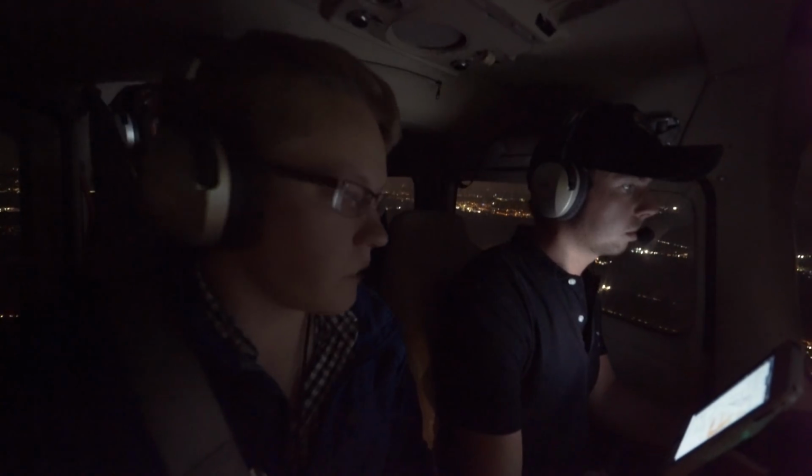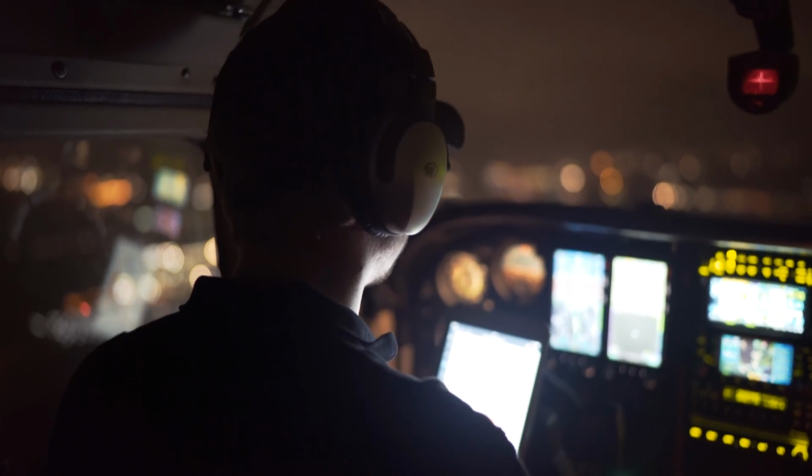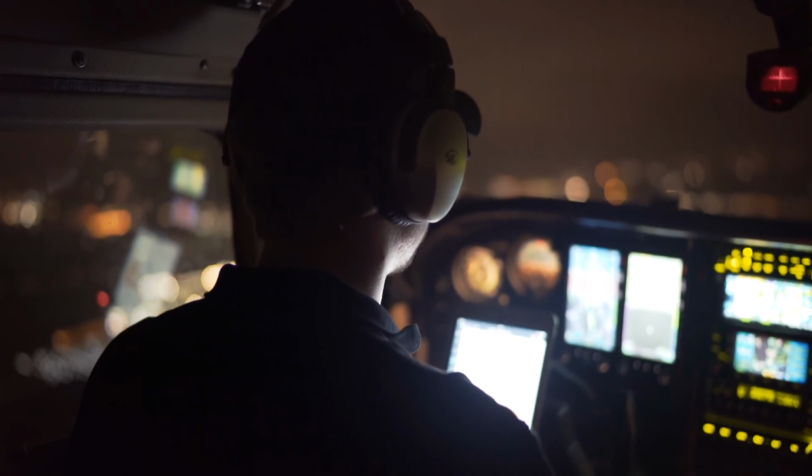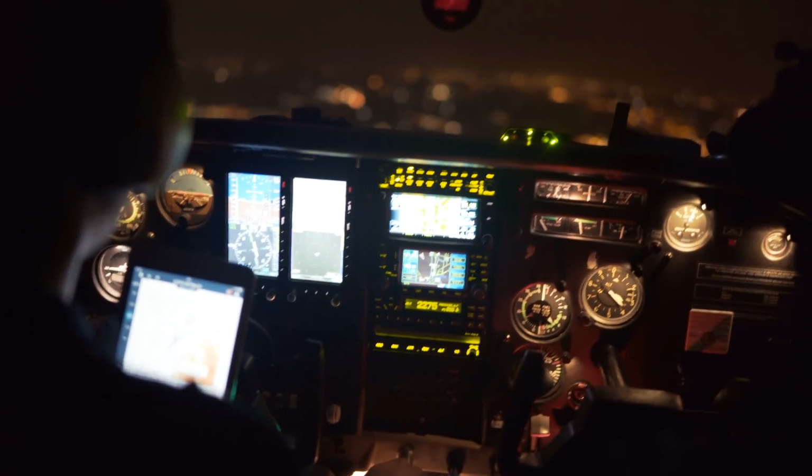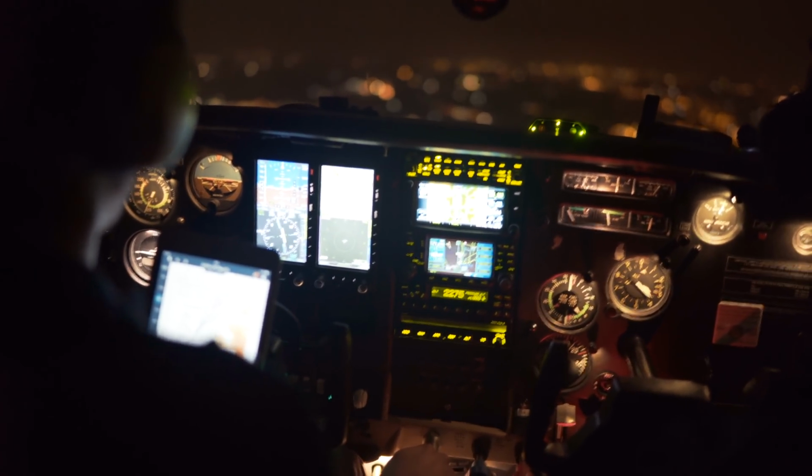November 210 Echo Uniform, ILS 21. November 210 Echo Uniform, wind 220 degrees 5 knots. Runway 21, clear to land. 21, clear to land, November 210 Echo Uniform.